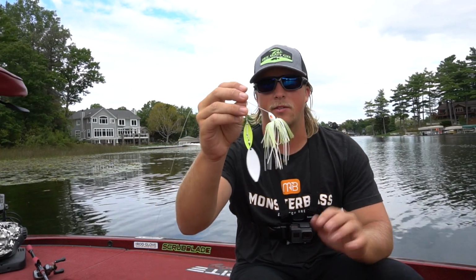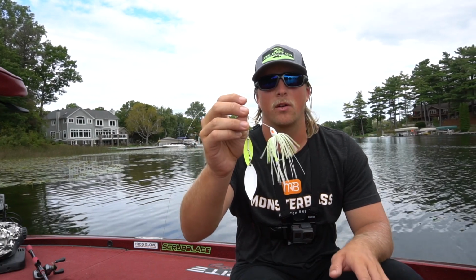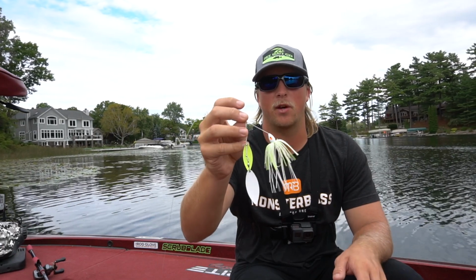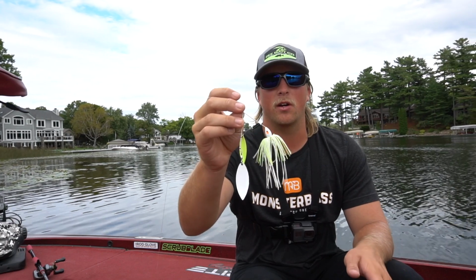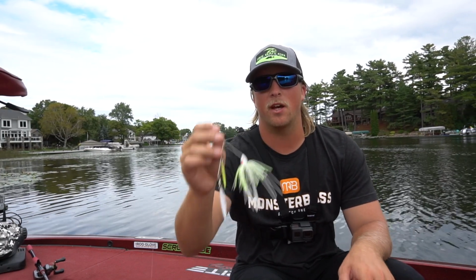And then next up is the spinnerbait. I started out with a chartreuse today just because the water where I'm fishing right now, it's a little muddy but not super muddy, so I'm gonna throw this. But if I can find some muddier water or darker water, I'm gonna be throwing a black and blue. So we'll see what happens today.